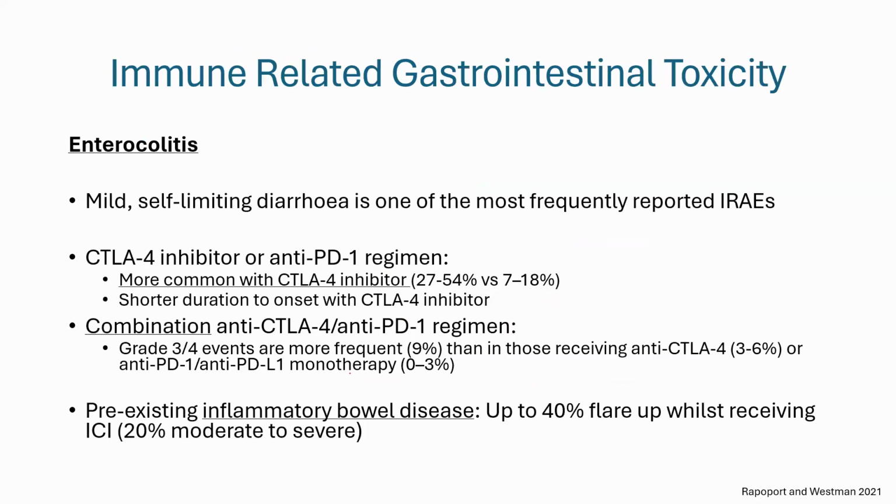So I wanted to delve a little bit into one of the most common side effects that we see, and that's enterocolitis. And we know that self-limiting diarrhea is one of the most frequently reported immune-related adverse events. They tend to occur more commonly with the CTLA-4 inhibitors as opposed to the PD-1 inhibitors. And they occur much quicker with CTLA-4 inhibitors than the PD-1 inhibitors. Sometimes we use these agents in combination, and so when that happens, the chance of enterocolitis is much higher. And in some cases, it's being used in patients with pre-existing inflammatory bowel disease, and in those cases, we see that these patients often flare up.